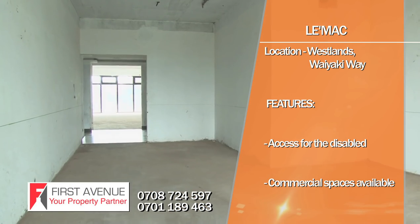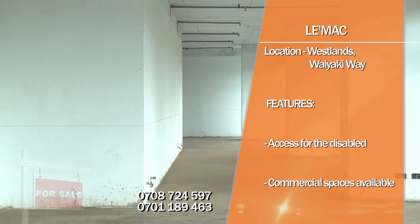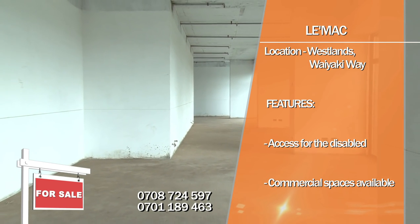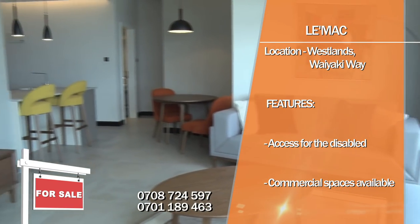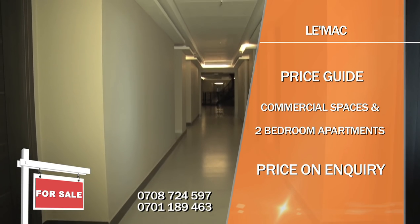There are also commercial spaces available from 147 square meters, and they benefit from the LOMAC internal environment and recreational facilities, and the tenants are at liberty to customize their interiors. The prices are on inquiry.